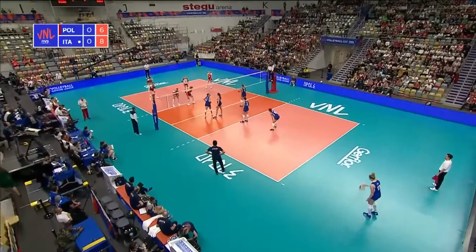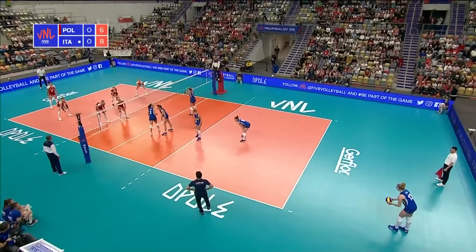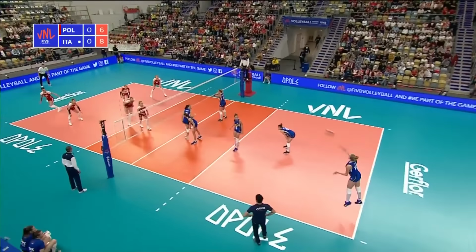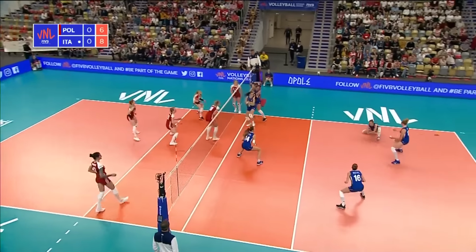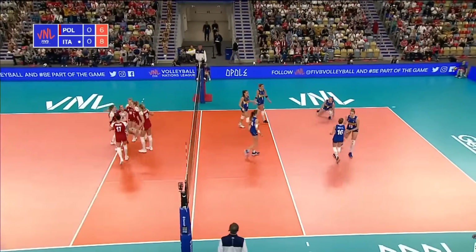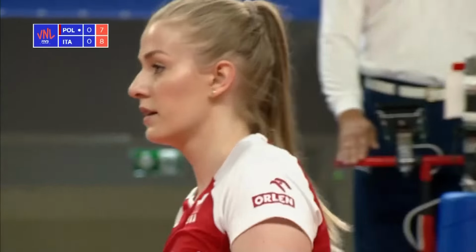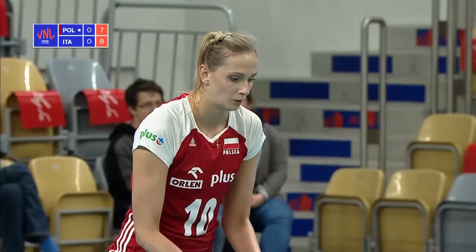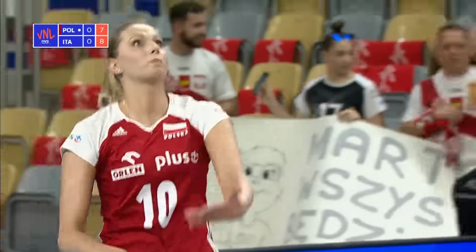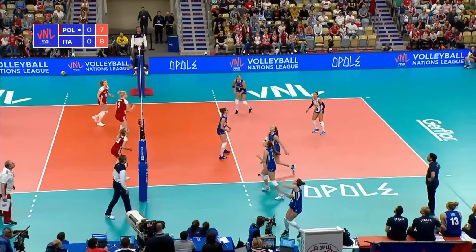Italy helped by good serving so far. This time it's the turn of Sarah Louisa Farr at the service line, tallest and youngest in the Italian team. Great work from Poland. Clean, tight combination. Efimienko Motkowska to serve now, 29-year-old. Good-looking serve. There'll be a scramble to keep this one alive.